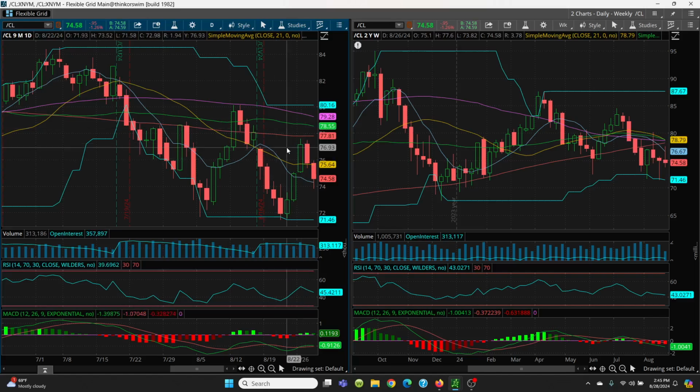But now what we're doing is we're really trading between the 21-day here and the 8-day. So we've got to see how this all shakes out. Yesterday we had this red candle, but it was an inside day, and we were basically trading between the 21-day and the 200-day. Now that took that level down from the 21-day to the 8-day. So we've got to see how this is all going to shake out here.